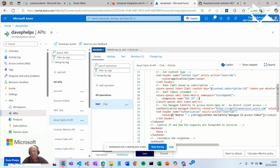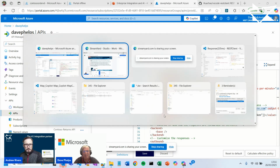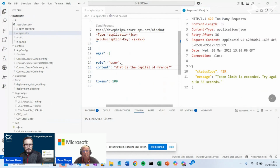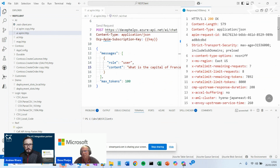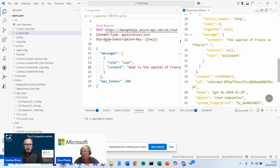So I think that is probably the one single thing that I would say is really important here: abstracting the Azure OpenAI service from your clients. And if I just go and test this, hopefully it will work. And if I send a request, we've got a 200 back, and the capital of France is Paris.